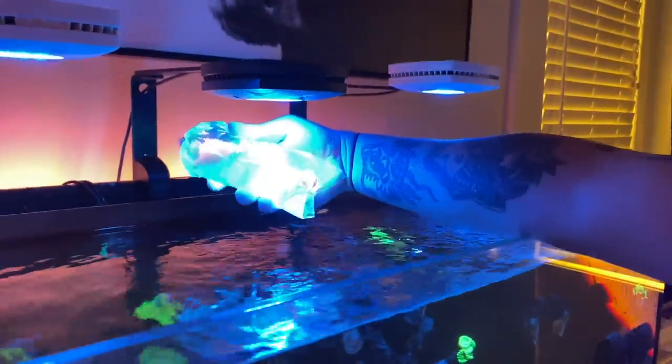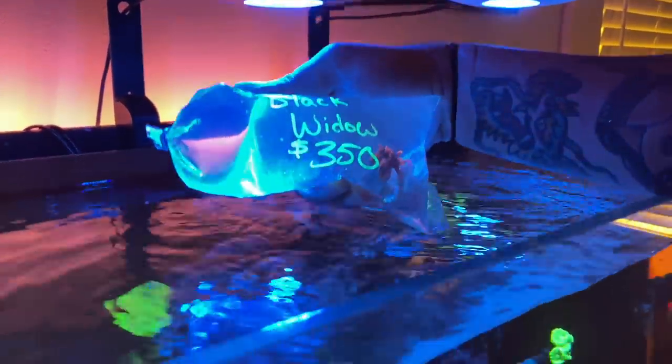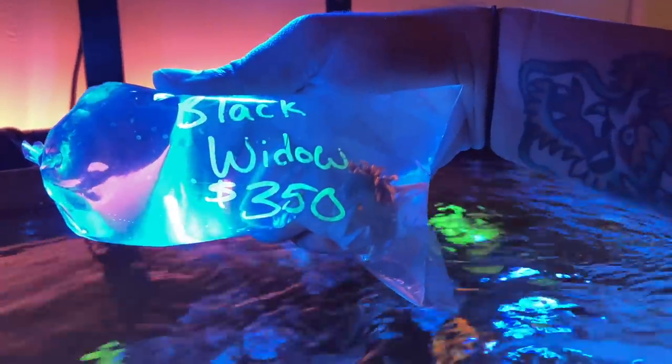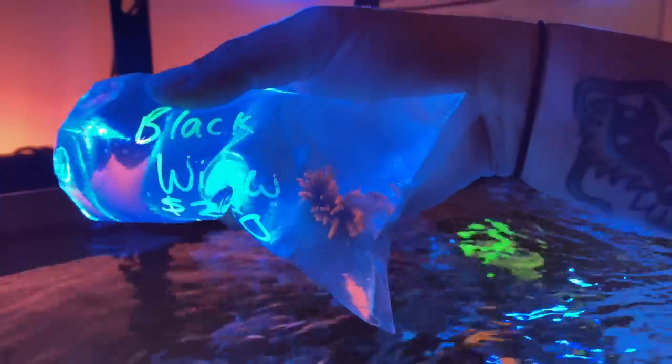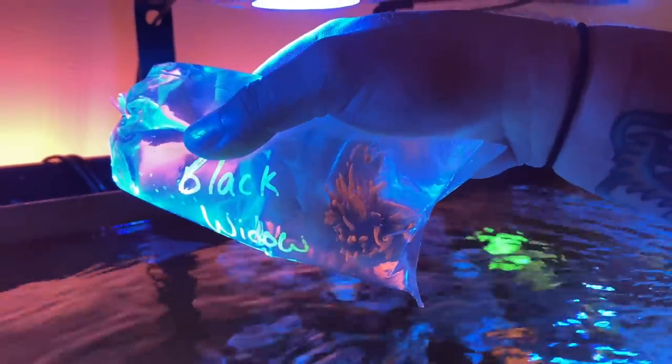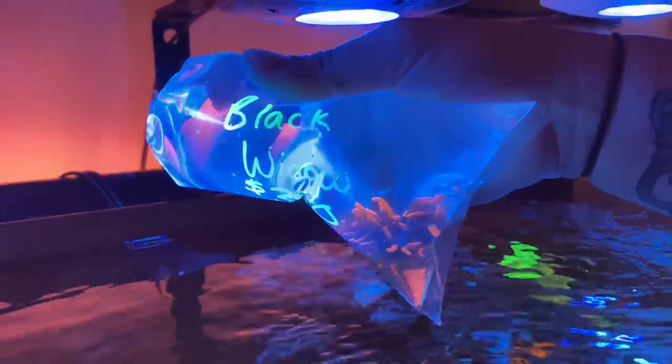All right, guys, here's the Black Widow that I got. I can't see, it's like wetted out. Here's the Black Widow that I got literally for $30 from the mystery bag. I'm pretty sure if I were you, I would think it was staged, because I can't believe it. It was just crazy.